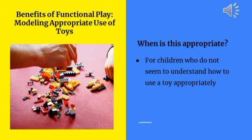In my years of practice, I have come across several children who, although they have access to toys and can play freely with them, do not understand how to manipulate and interact with toys in a functional way. Examples include handing a child a toy car and then watching the child throw the car across the room as opposed to pushing it along on the carpet.